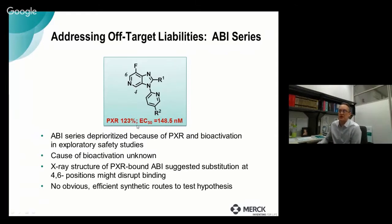One of those was PXR activation, which has to do with drug-drug interactions. So that was definitely something of concern. But of more concern was a bioactivation that was picked up in some of the exploratory safety studies. And it wasn't really clear what in the structure in the molecule was leading to that. However, there was a hypothesis that was generated from an X-ray structure of this molecule bound to the PXR that suggested that if we could substitute the 4 or 6 positions, we might be able to at least mitigate that liability to the molecule. But unfortunately, when the team was looking to explore this synthetically, they really struggled to try to generate analogs that had substitution at these 2 positions, and therefore reached out to our group to see if we could help with this.